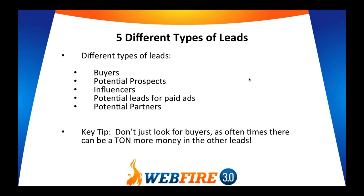So here are the five different kinds of leads. The one that most people know and think of is obviously buyer leads. We'll go through each of these one by one in just a bit. But there's also potential prospects, influencers, potential leads for paid ads, and potential partners as well.